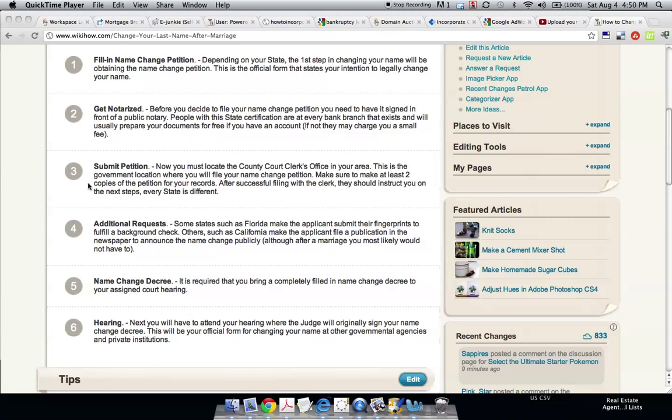So once you have it notarized, you could submit your petition, and every petition is submitted to your local county court clerk's office. Now, most of the time you have to be a resident at least 6 months and be at least 18 or 19 years old. But you want to make sure that you have at least 2 copies of the petition, as well as copies of any of the forms that you're submitting with it, such as your marriage certificate. But remember that you're going to be submitting your original marriage certificate with your petition.